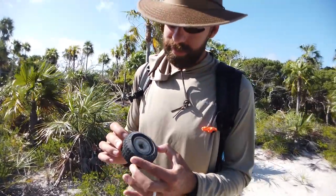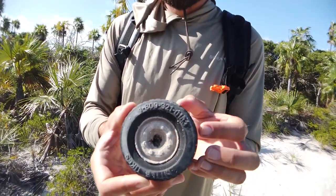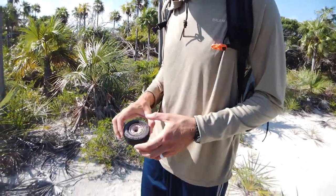It's a BFG tire, but it's a little tiny tire, complete with a phone number. What? So weird. And off of some toy.